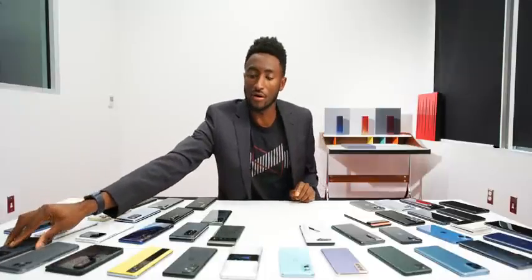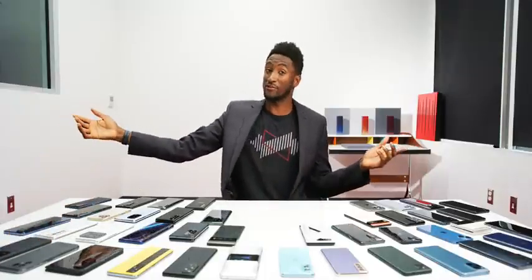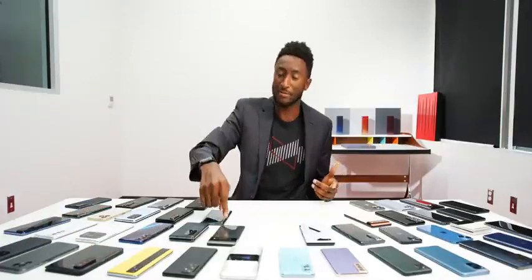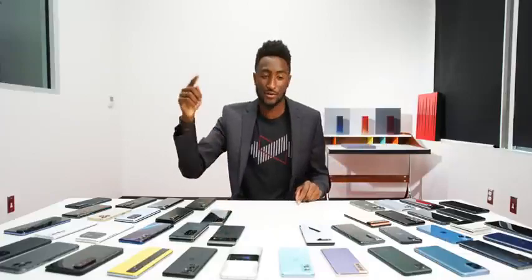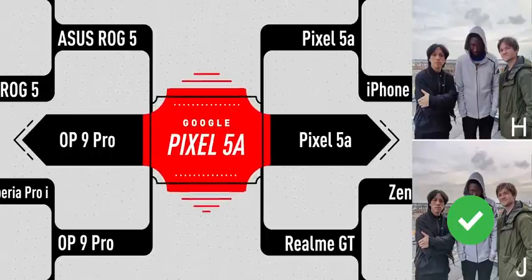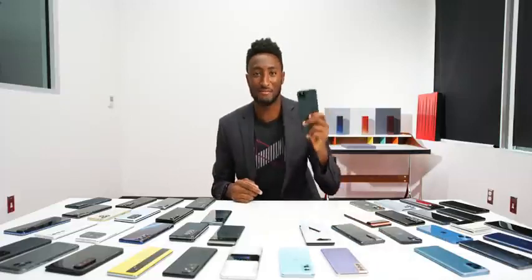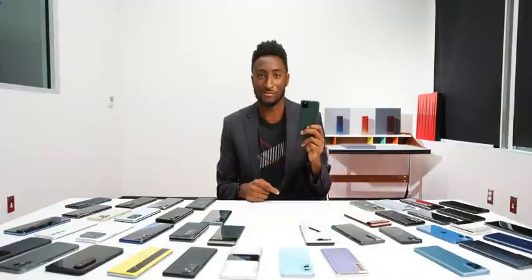And also to our blind smartphone camera test winner, the Pixel 5a, which beat the Pixel 6 in the first round, and then just kept crushing right through and eventually won in the finals. So I always do this. It's on the table. There it is. Pixel 5a. Shout out to the blind smartphone camera test winner.